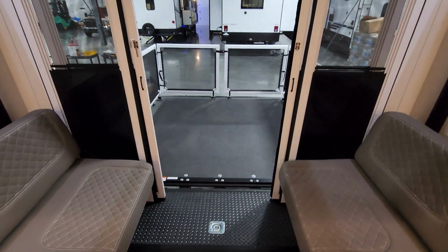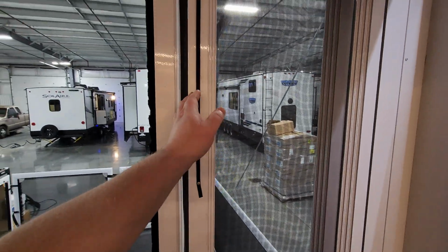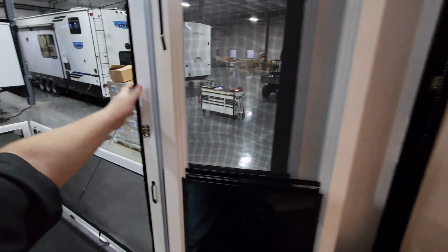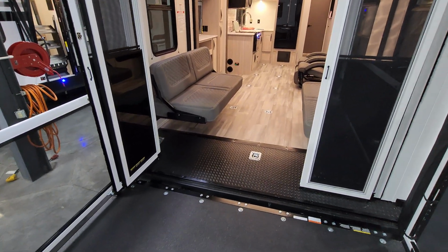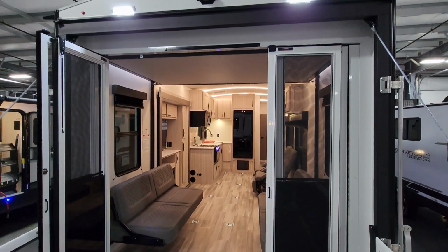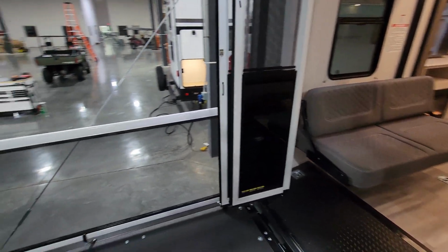Again, ordered with the 3-season door feature, so you have screens and tinted windows in here that slide up and down. You have a little release lever here that allows the door to actually swing all the way open so that it basically gives you room for your toy to go up in there a little bit better. But it's a very nice feature there. You have a couple lights. It is also prepped for the Furrion rear camera system here too.